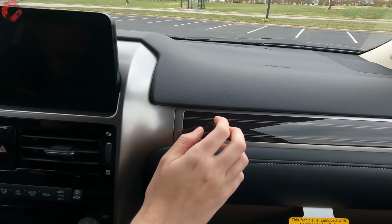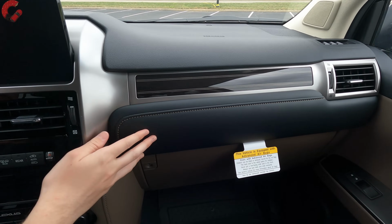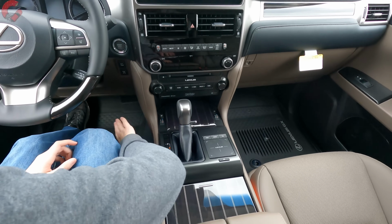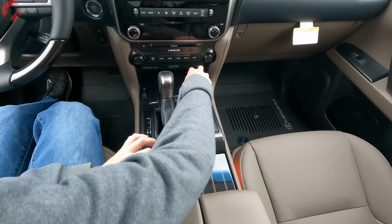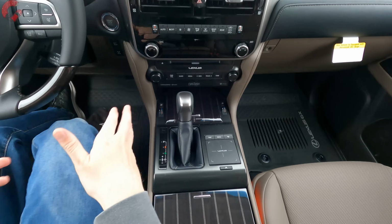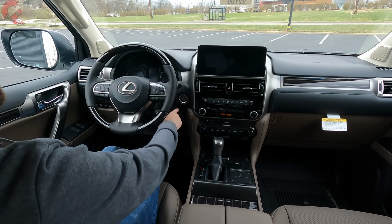We do have a genuine high gloss piece of wood through here as well as the door trim. More leather through there and leather all the way down here and along the console where your knees rest against, with real wood in the middle. Of course, everything in here is going to be super solid and well put together. Let's go ahead and fire it up.